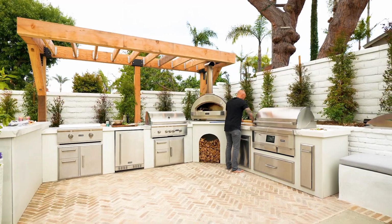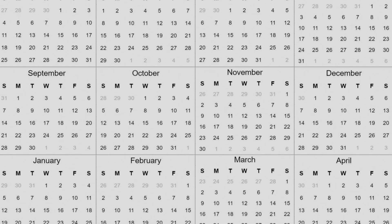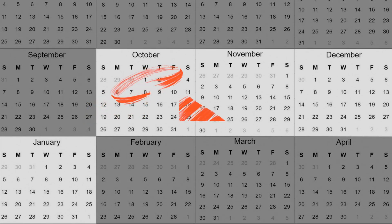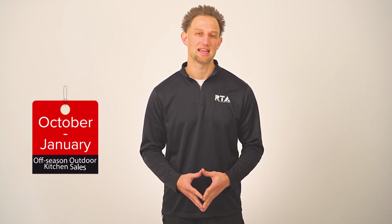for most of the season, the best time to start planning your outdoor kitchen is going to be during the off season. The off season for most outdoor kitchen companies is going to be from the months of October to January. Sure, there are some sales that are available during the spring rush, but you will actually find the best deals during the off season as outdoor kitchen companies are starting to slow down. This also gives you the amount of time you need to properly plan a project and get all of your ducks in a row for a successful project come early spring.